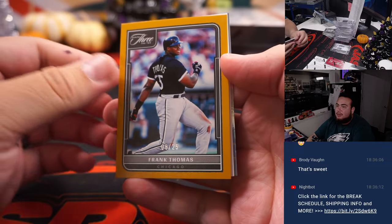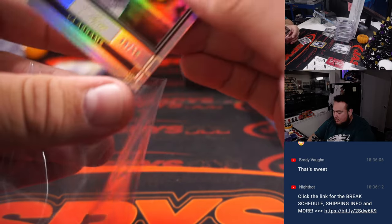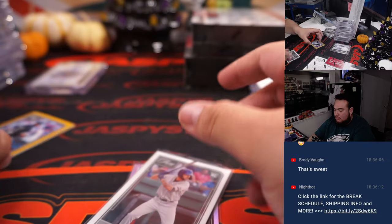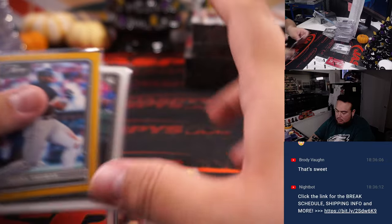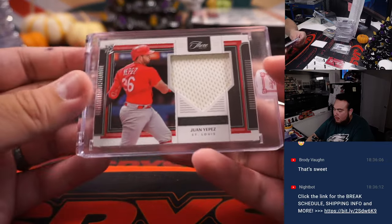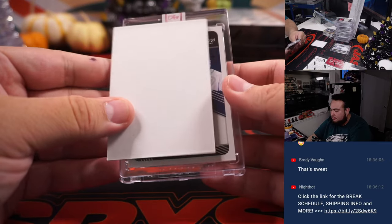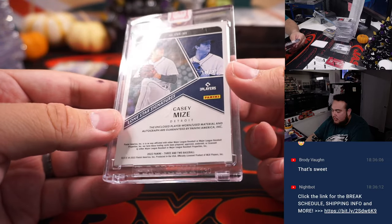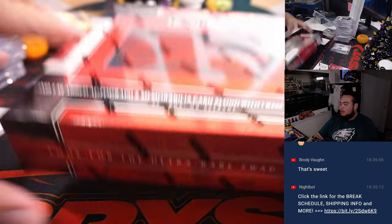All right, we got Frank Thomas, Joe Perez, and CJ Abrams. Juan Yepes for the St. Louis Cardinals to 60. And a Casey Mize Lone Star Signatures for Detroit, number to 25. All right, two more, guys. Two more.